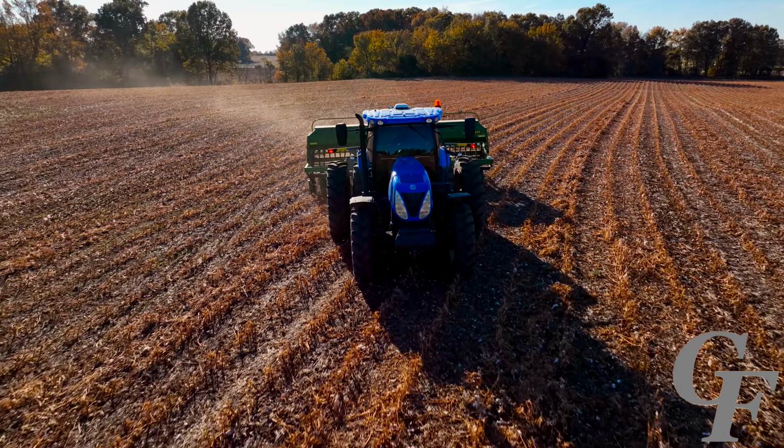So, hey, 26 acres down, ready for another 26 acres worth of seed.